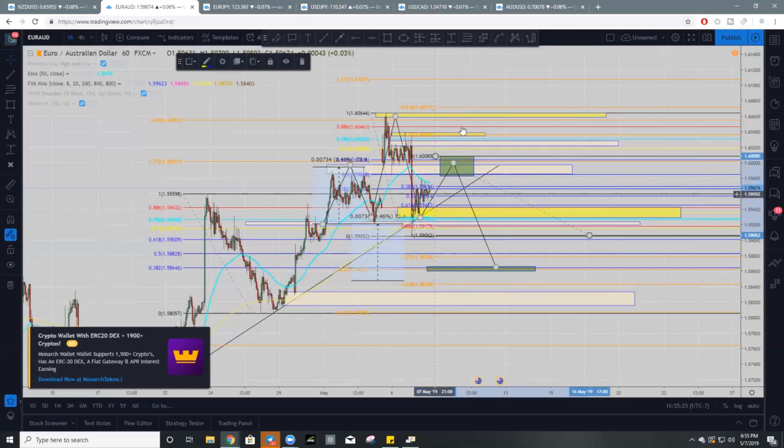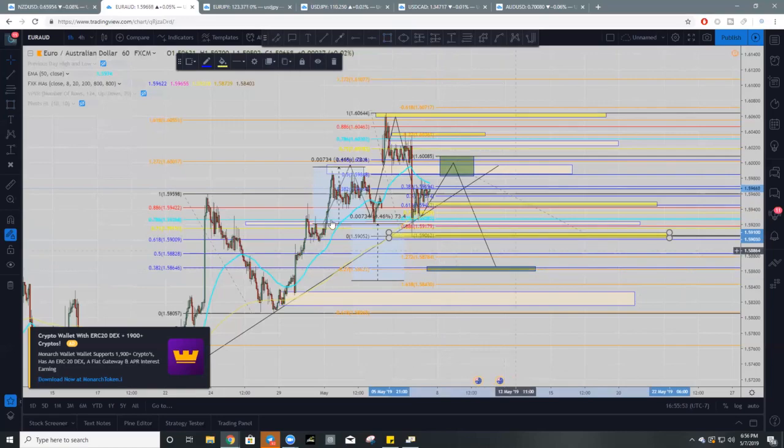So if it does come here, then I would look for that 61.8 as the first TP. I would go for the previous low, okay? So this is that low. I would go for this previous low as the second TP. And overall, I'm going to go for the extension level, that 1.272, as the third TP. Also, this is going to complete the measurement. Well, not fully completed, but it's going to get about 75%.